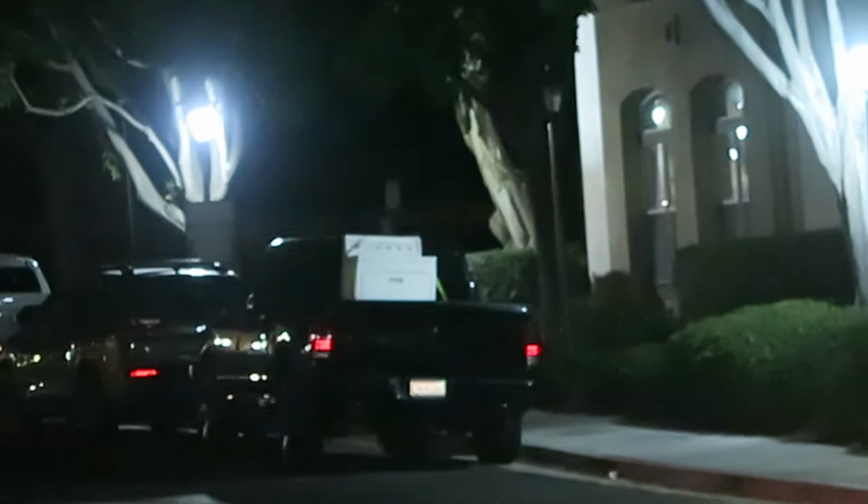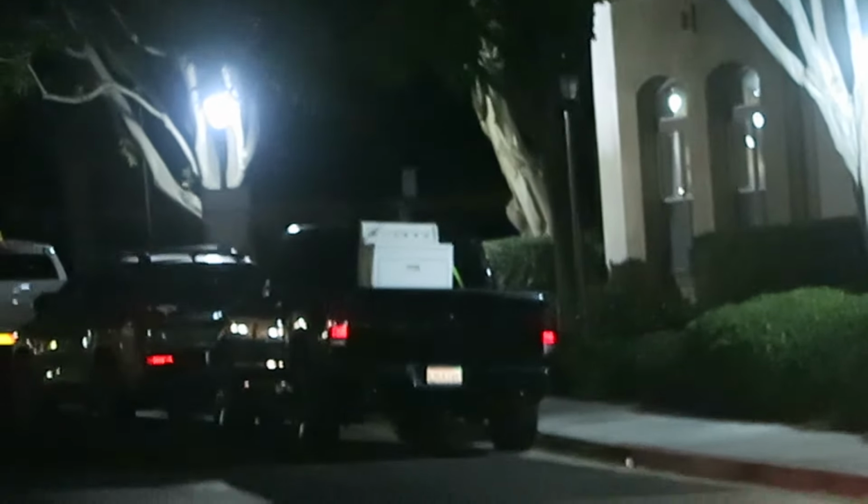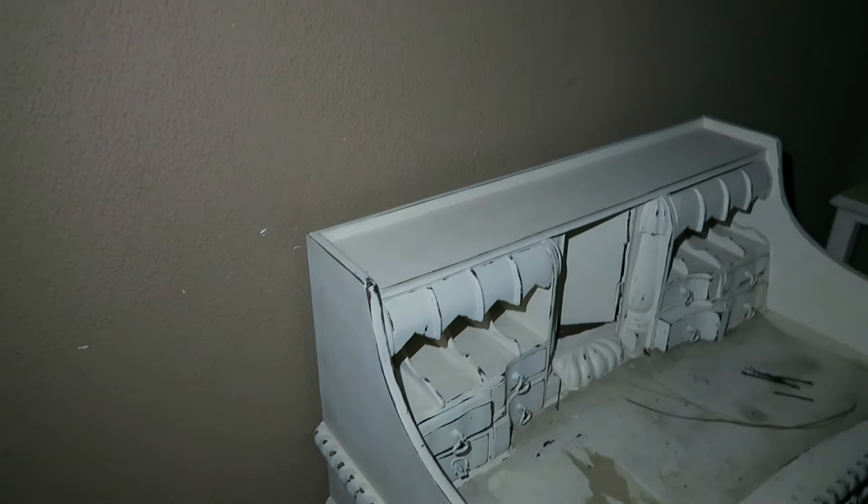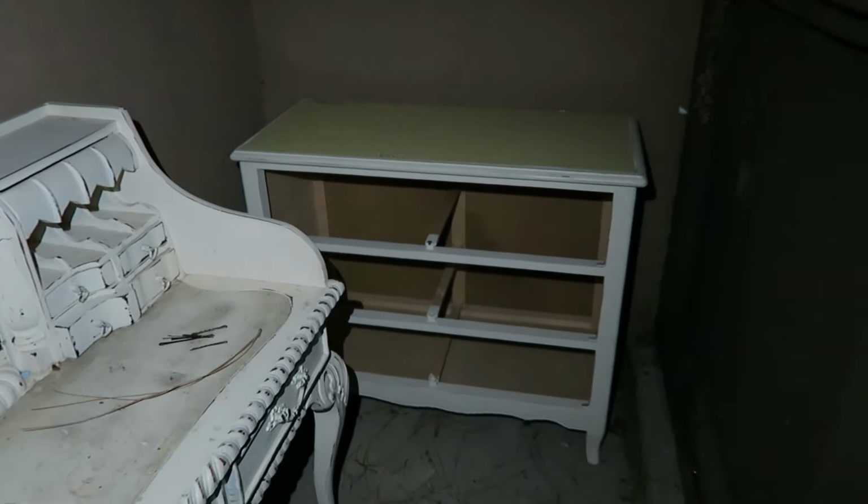This is the complex that I just came out of with the PS3. I wonder if he took the dryer set already and loaded up the dryer. Looks like a matching one. Wow, back on the hunt and we find this big, beautiful piece of furniture right here. I don't even know what it is. Look at that, that's solid wood.